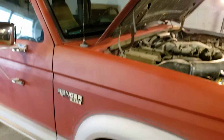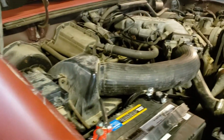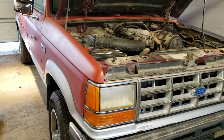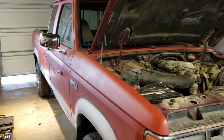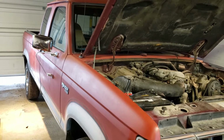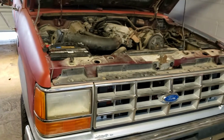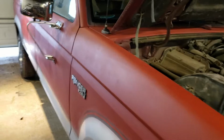But I did engage the four-wheel drive. This has the BorgWarner 1350 electric, and it acted like it wasn't fully engaging. One time it felt like it was in neutral and then it kicked in, and another time it was trying to pop out. So I got to do some work on that. I got to check and see. It has an electric actuator, and sometimes they're not working right. It doesn't fully engage or something like that. So you can remove them and do it manually, and that way you can check and make sure the transfer case is okay. But as far as two-wheel drive, it runs fine, shifts fine.